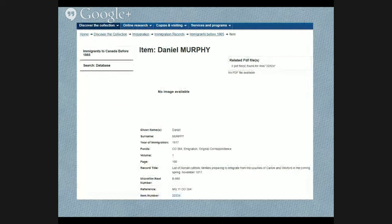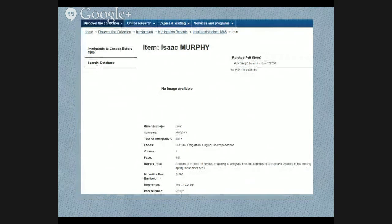Here's one for Daniel Murphy. He was included on a list of Roman Catholic families from Wexford and Carlow who were preparing to immigrate in the spring of 1818. Again, you have your microfilm number to check the original reference. And now here's one for Isaac Murphy. And he's from a group of Protestant families from Carlow and Wexford planning to immigrate in the spring of 1818. So they had two different groups from the same area coming.